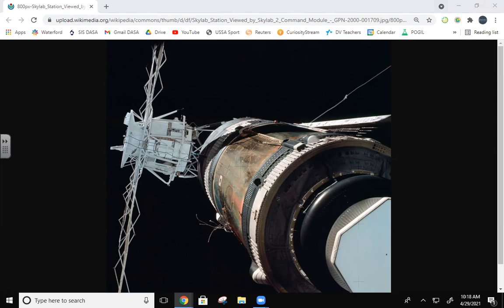So this right here is a space station known as Skylab. So what's the Skylab? Skylab was really the first U.S. space station. It was launched in 1973.